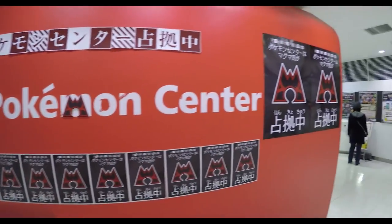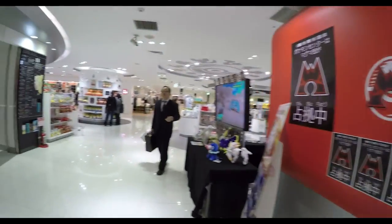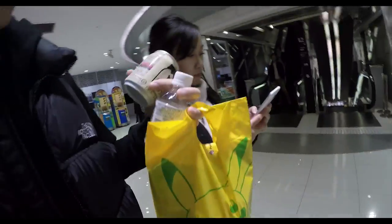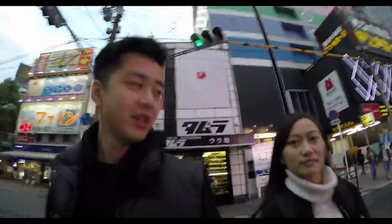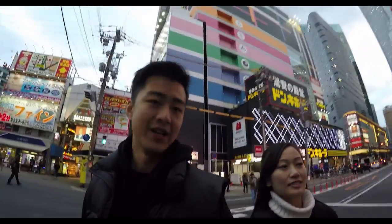This is so cute. We just finished at the Pokemon Center. There's no Nurse Joy. Mary bought a whole bunch of Pokemon cards for herself. We're just gonna walk the streets of Umeda in Osaka. We don't know what is planned, so everything's gonna be random.